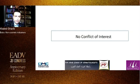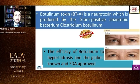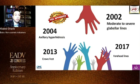No conflict of interest. We know that botulinum toxin is a neurotoxin produced by the gram-positive anaerobic Clostridium botulinum. The efficacy of botulinum toxin in treating hyperhidrosis and glabellar lines is well established and FDA approved, either in the axilla, the palmar, and the glabella. In 2002, moderate to severe glabellar lines were FDA approved. In 2004, axillary hyperhidrosis, in 2017 for forehead lines, and finally in 2013 crow's feet received FDA approval.